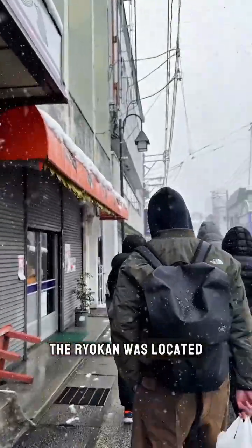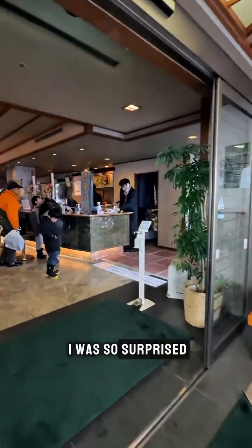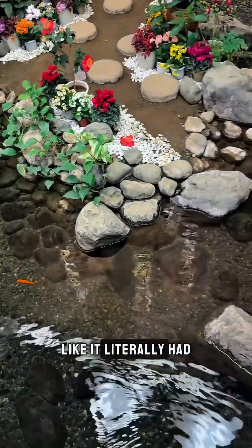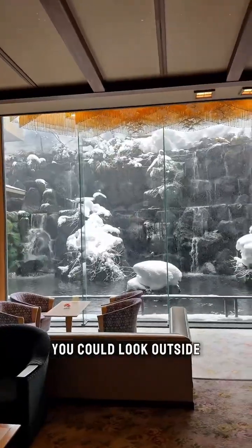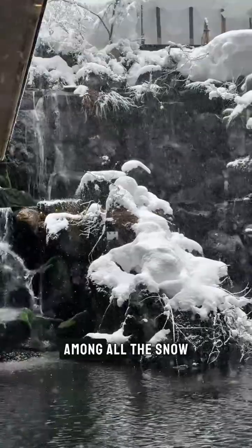The ryokan was located maybe about 15 minutes from the station. When we checked in, I was so surprised. It was the most beautiful lobby I had ever seen. It literally had a miniature garden inside. Can you believe that? And on the other side, you could look outside the window on a garden with a literal waterfall among all the snow.